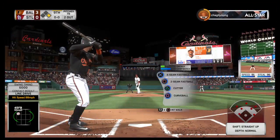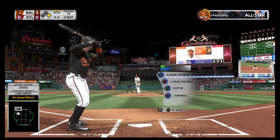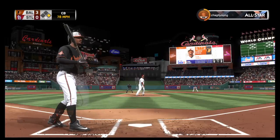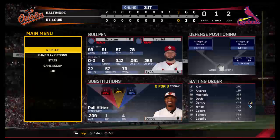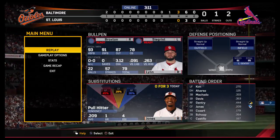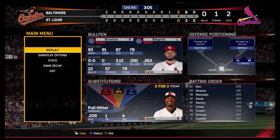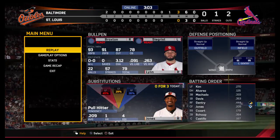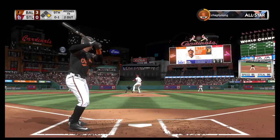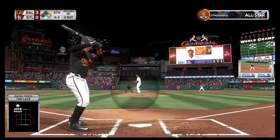Stepping in, Adam Jones. He could really use a knock here. 0 for 3 in the game so far. First delivery to him on the way. A breaking ball taken at the knees for strike 1. I like that curveball right there. You know he's setting up fastball, and he wants to ambush one, jump it right out of the yard, and you drop the curveball on him. Got an 0-1 count.